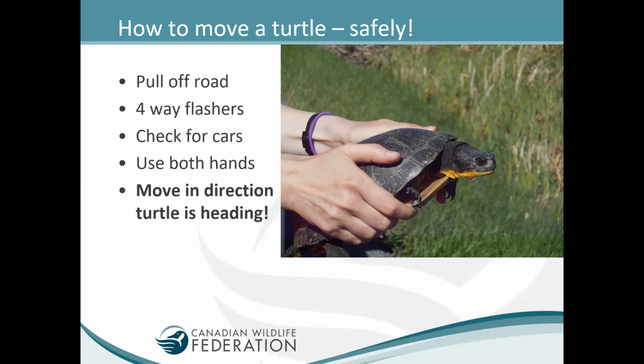I also want to stress that sometimes you'll see a turtle crossing the road in a strange location, and you'll think, hey, it's heading that direction. There's no wetlands there. What's it doing? Why is it going there? I know, I'm going to move it down the road where there's a nice big wetland. That's a better spot for it. And while I understand the rationale behind that thinking, it's really not recommended.